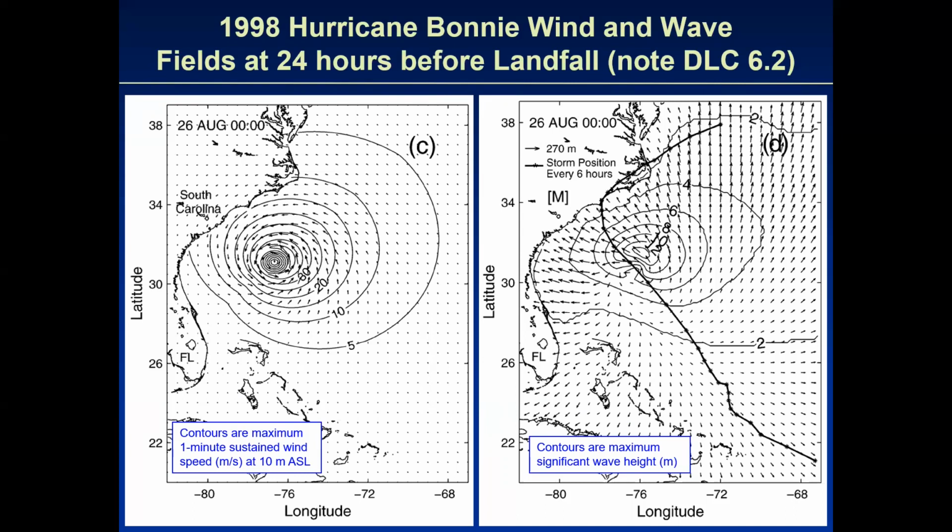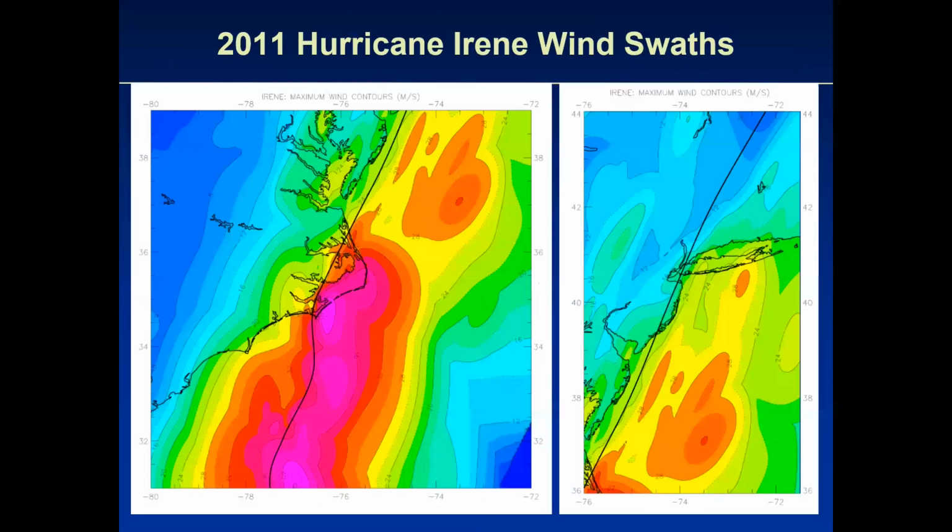you'll see that you could have the wind turbine actually operating, but the waves are edge on. There's no aerodynamic damping of the motion of the turbine because of the edge-on approach of the short-crested waves. This is Irene. These are the wind swaths in meters per second. This is at U10, so this is not at hub height. This is at 10 meters above sea level.